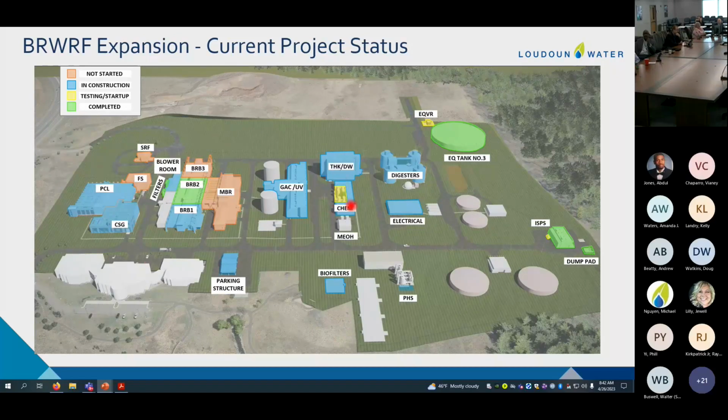Previously this area was just blue last quarter. And then also over here at the influent pump station, we have reached completion of that work with the exception of some HVAC controls that will be wrapping up here next month. And then same thing over at the equalization area. We've completed the tank. We are just wrapping up some loose ends here at the equalization vault, which supports the tank. And that is also HVAC control work, as well as just a little bit of electrical work.